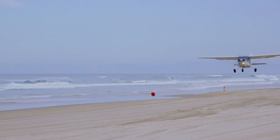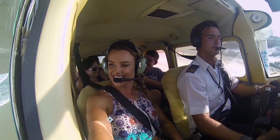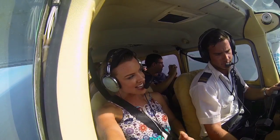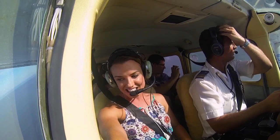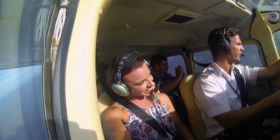From the beach, Ali was back up in the air doing a bit of recon for our next destination, Fraser Island. Straight away, keep your eyes out on the water for green light in the really shallow water. We've seen stingrays out behind waves here. We've seen a few sharks and dolphins. How long does it take to get from Harvey Bay to Fraser? About a 12-minute flight, yeah. So it's super quick, yeah.